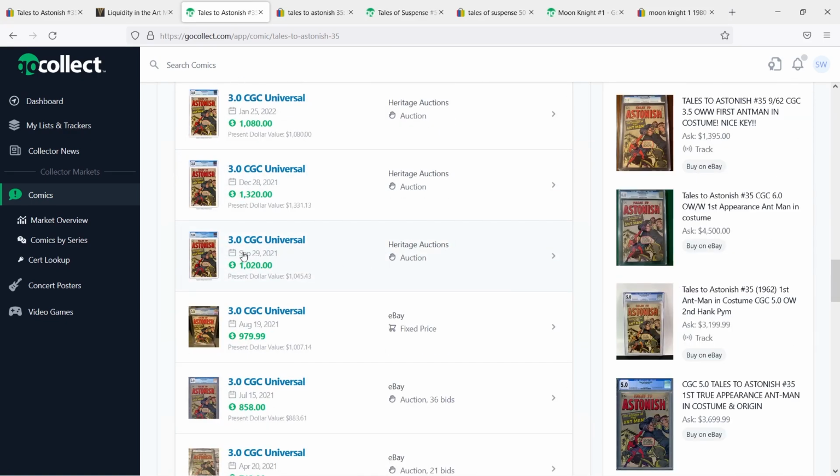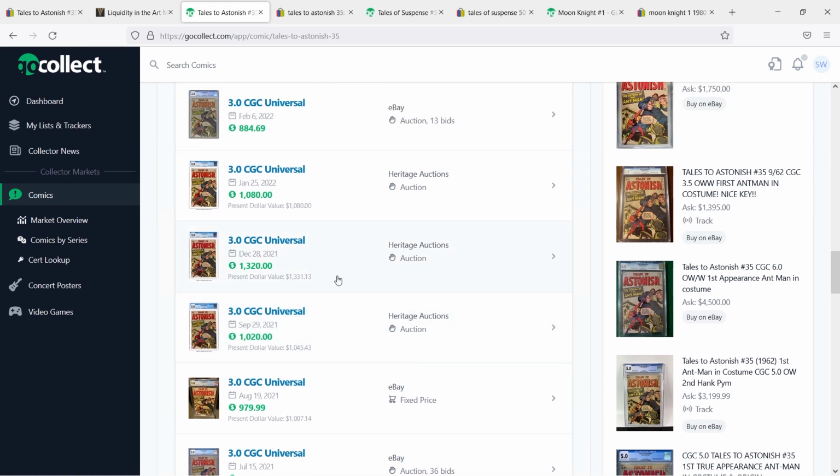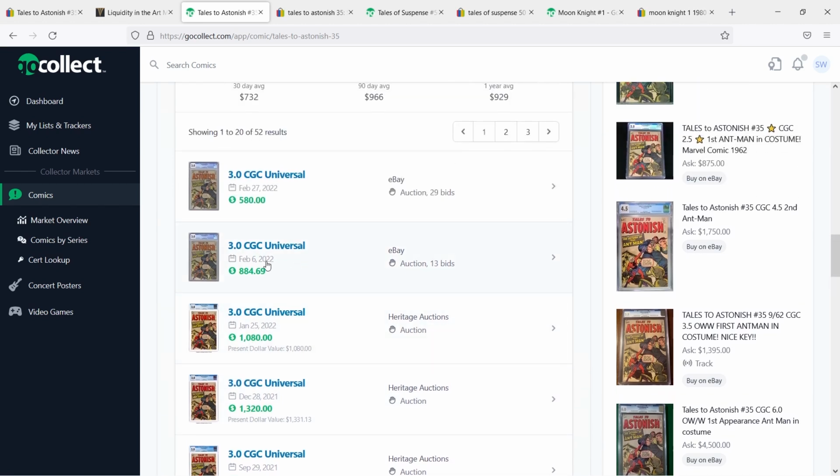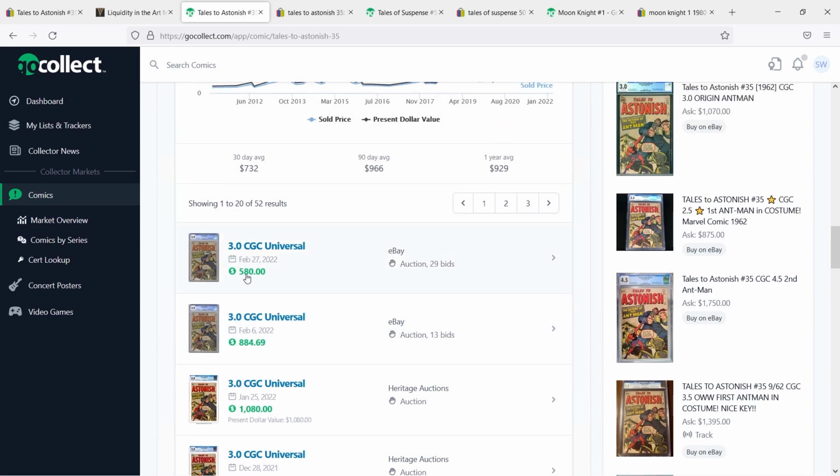We can see, here in September of 29, this book sells for $1,020 on Heritage Auction. Then in December of 28, it sells for $1,320 at another Heritage Auction. Then January 25th, $1,080. And then February 6th, $884 on an eBay auction. And then now February 27th, it goes for $580 on an eBay auction.